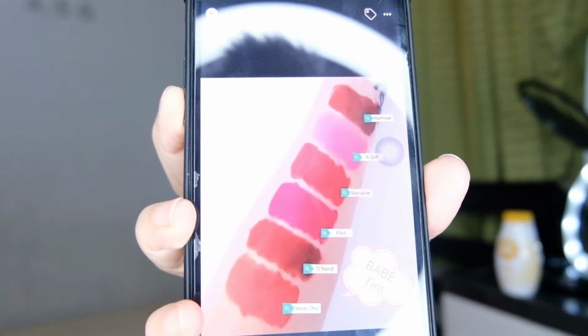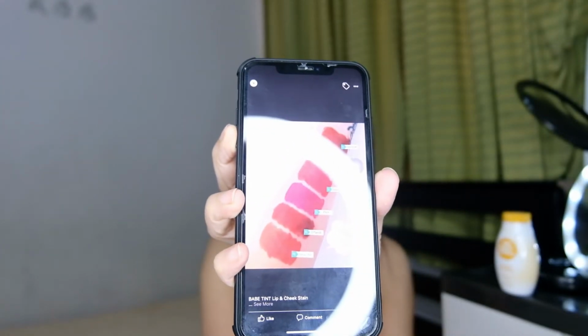And then, they have 6 shades. War Freak, It Girl, Socialite, Flirt, Dinner, Sassy Chic. So for this one, this is in the shade of Flirt. Yeah. I'll show you the... Yan yung mga swatches ng Babe Tint. So tatry natin yan for today.